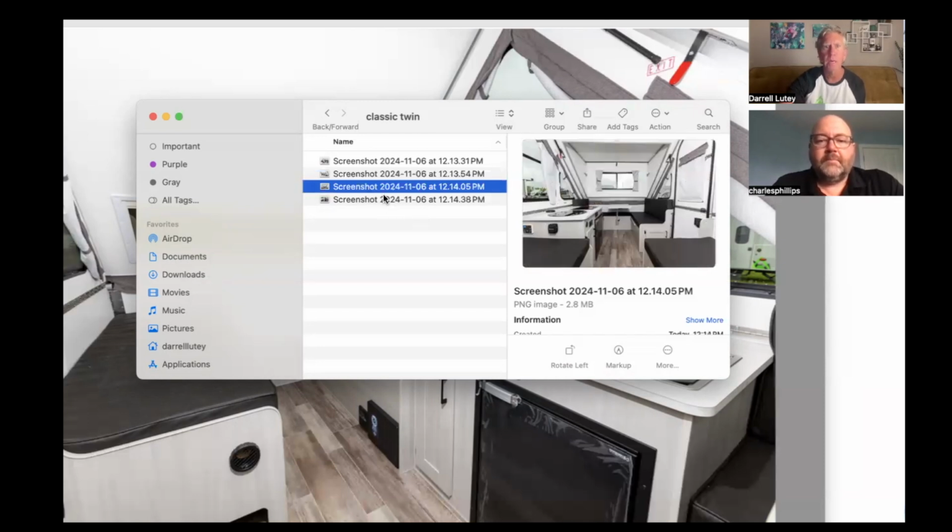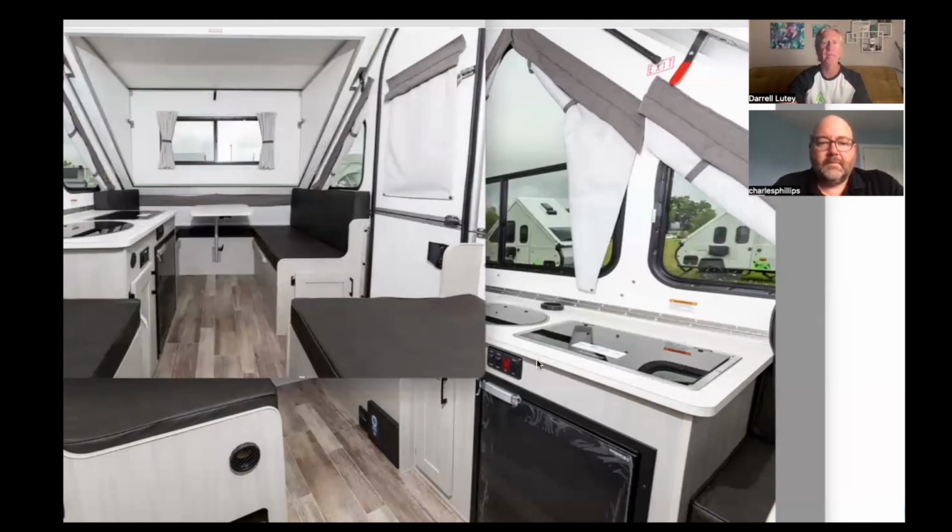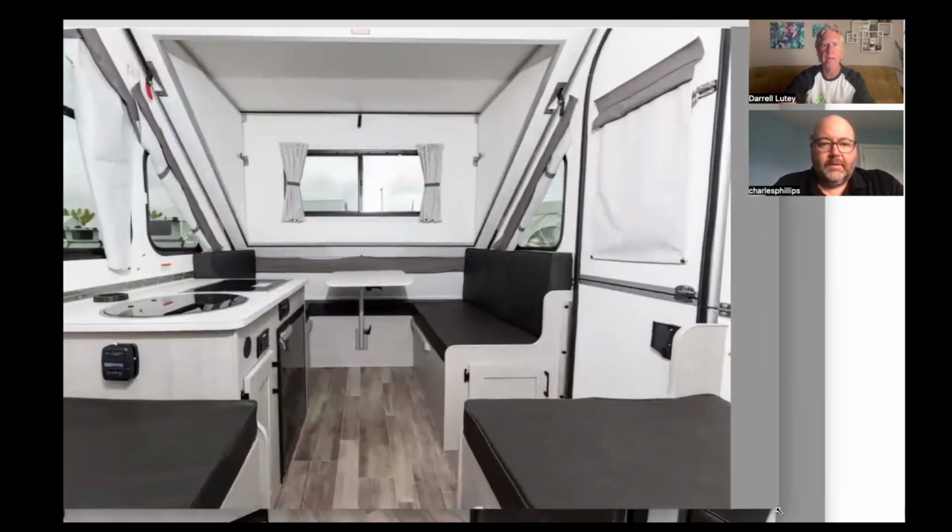I think I noticed something over in the dinette where the table looked a little bit different from the normal table that I'm used to seeing. So can you talk about that a little bit?